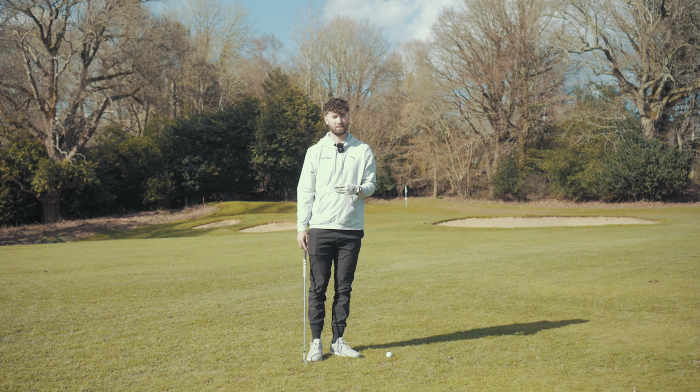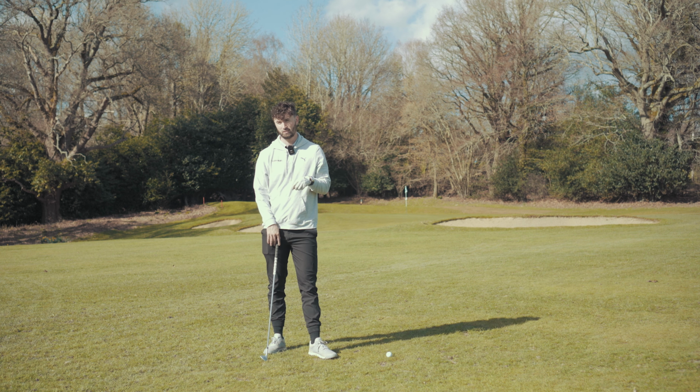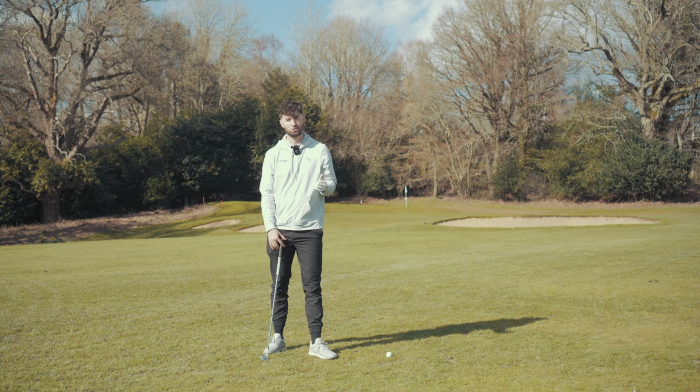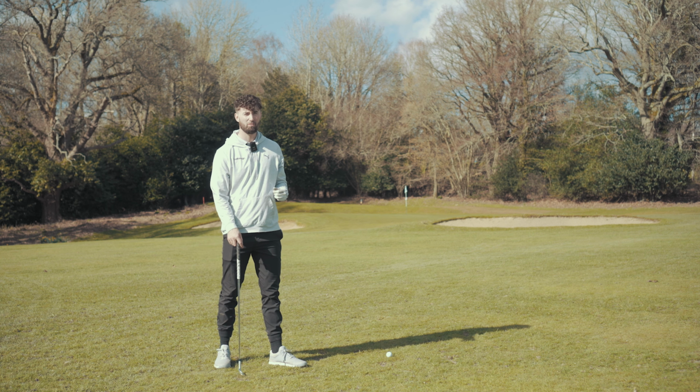The Pro V1 has always been a favorite of mine. The Pro V1X though, I feel like this year, it's taken some assets of some other golf balls, such as the Left Dash, and made it a pretty special golf ball. Will Zalatoris switched to it very quickly, so it was a no-brainer. I feel quite the same.